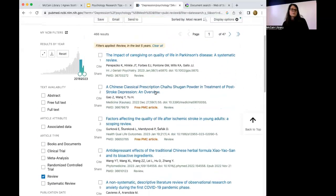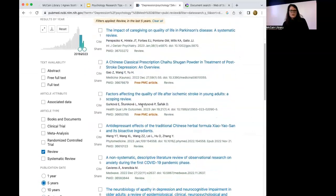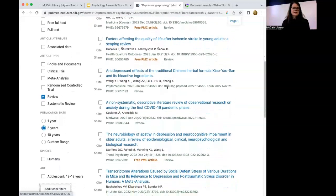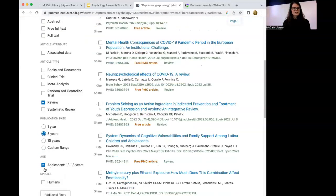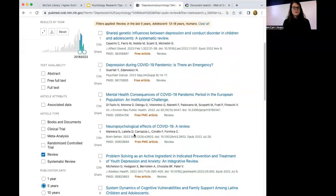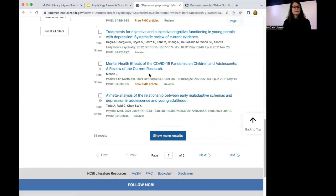So this is an example of a really refined search. We got 466 articles, and now we can see things that are related. So here's factors affecting quality of life after a stroke in young adults. It must be, like I said before, narrowing it down to adolescents. Oh, I see. It didn't narrow it down to adolescents. We had to check mark it. I apologize. So now we're down to the ones that are specific to what I was interested in. So hopefully these will definitely have a centering in on adolescents, like this one right here. So that looks great.